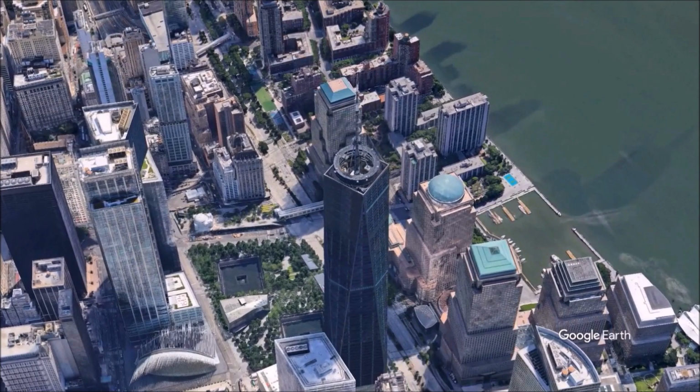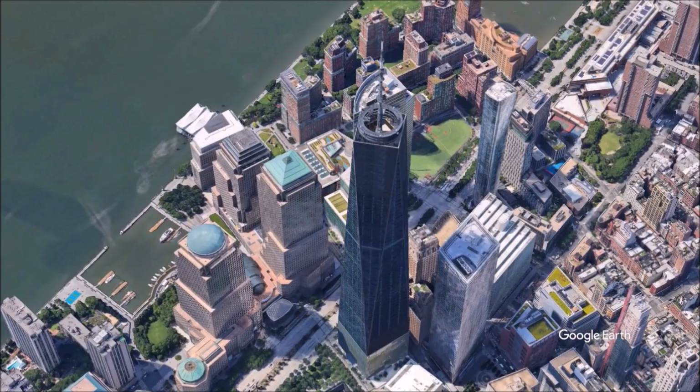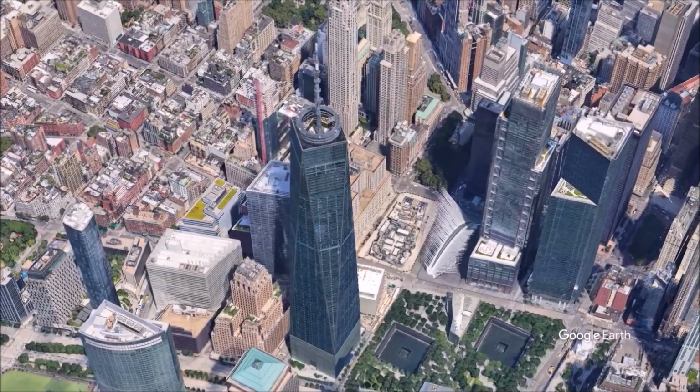The construction of below-ground utility relocations, footings, and foundations for the new building began on April 27, 2006. One World Trade Center became the tallest structure in New York City on April 30, 2012, when it surpassed the height of the Empire State Building. The tower's steel structure was topped out on August 30, 2012. On May 10, 2013, the final component of the skyscraper's spire was installed, making the building, including its spire, reach a total height of 1,776 feet (541 meters).